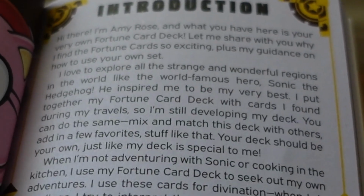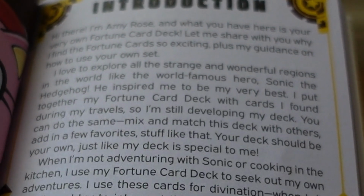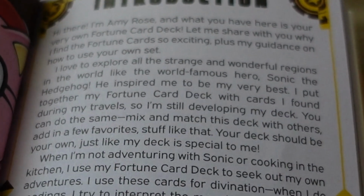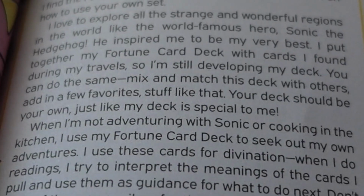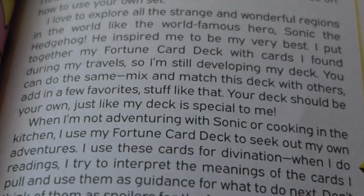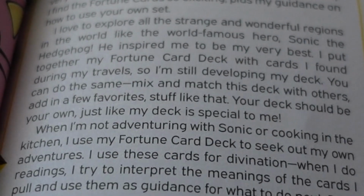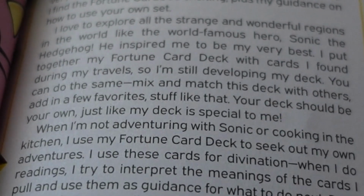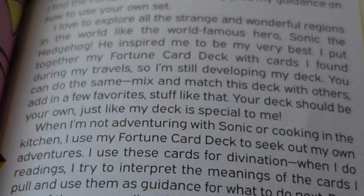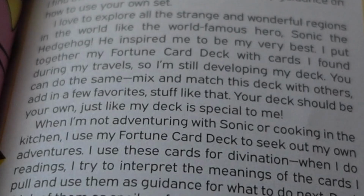Hi there, I'm Amy Rose, and what you have here is your very own fortune card deck. Let me share with you why I find the fortune cards so exciting, plus my guidance on how to use your own set. I love to explore all the strange and wonderful regions in the world, like the world's famous hero Sonic the Hedgehog. He inspired me to be my very best. I put together my fortune card deck with cards I found during my travels, so I'm still developing my deck. You can do the same, mix and match decks with others, and keep a few favorites. Your deck should be your own, just like my deck is special to me.